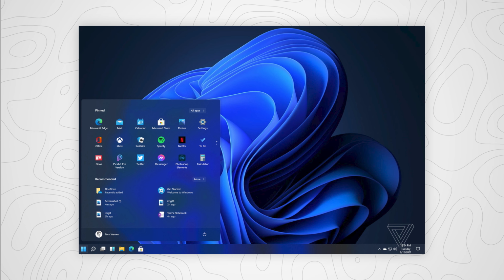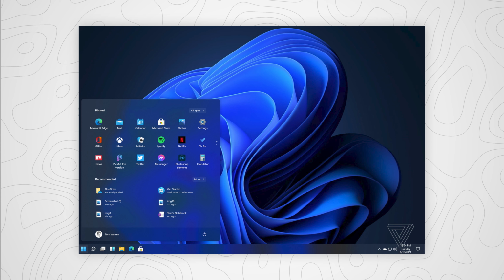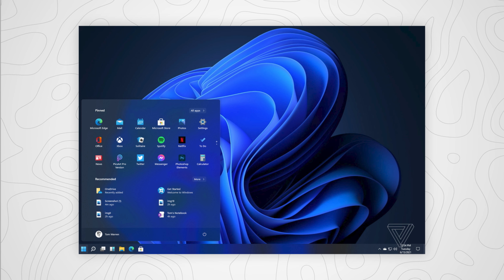Then again though, like I said, I would probably prefer this menu to be on the left end of the screen, just because, once again, you've got the time and stuff in the bottom right hand corner and then just nothing in the bottom left hand corner. So it looks a little bit off having the taskbar centered and then a bunch of notifications and whatnot on the right hand side.